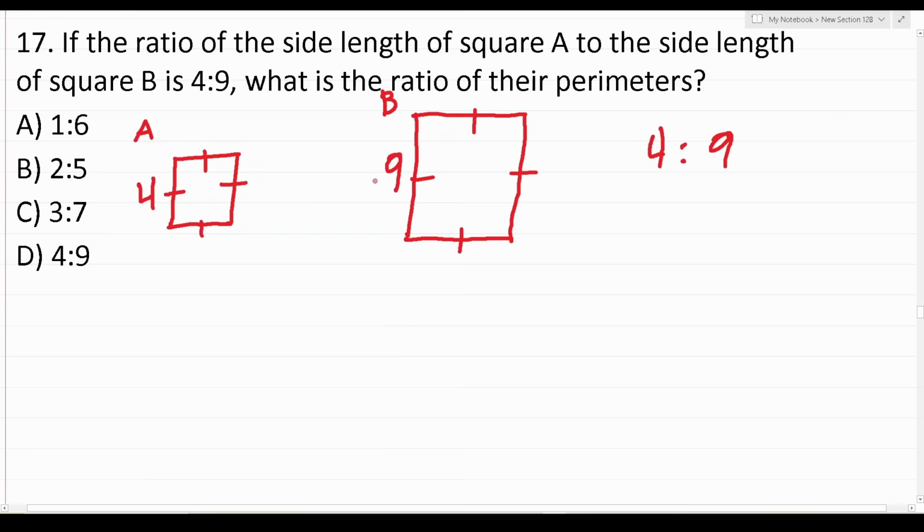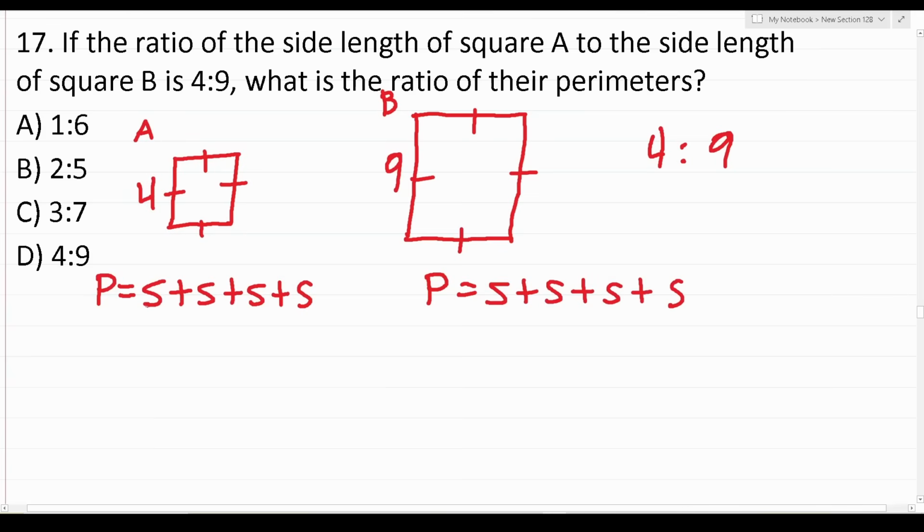That's not that difficult to do. But now we have to compare the ratio of their perimeters. Well, how do you find the perimeter of a square? If you remember what's on my reference sheet, you'd understand that to find perimeter, we simply add up all the sides of squares. And in squares, there are four sides. All right. So by adding up all the sides of square A, we'll know its perimeter. And by adding up all the sides of square B, we'll know its perimeter. And then we can compare those ratios.